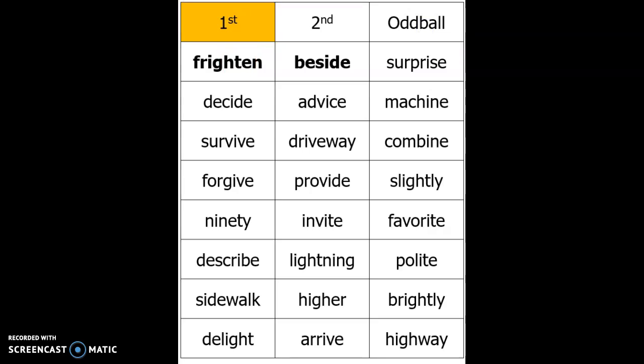So this is for the first syllable, and the example that they give us is frighten, frighten. That is in that first half of the syllable, and that is going to fall under that same pattern. The I sound is in the beginning of the word, frighten. There are 8 other words that belong in this pattern. The next one we'll look at is the word 90. If I had 90 pieces of candy, 90, I hear the I in the first part of that syllable. I hear that I nice and clear.